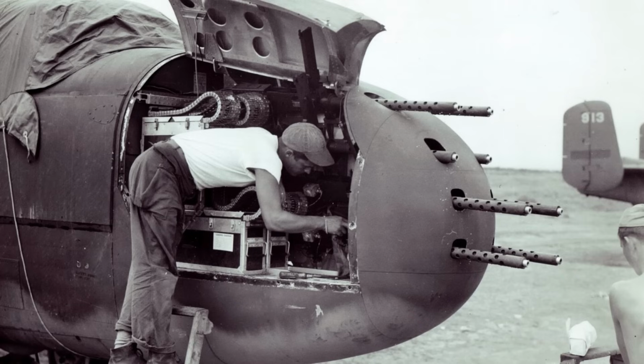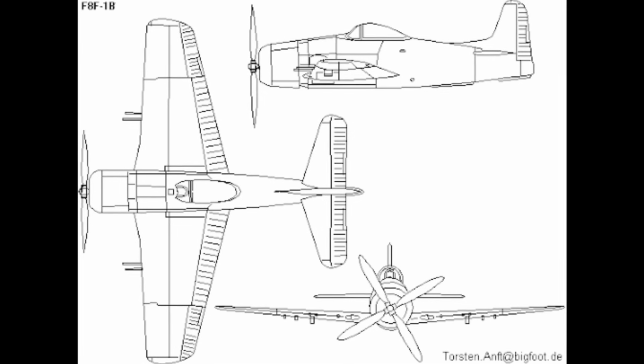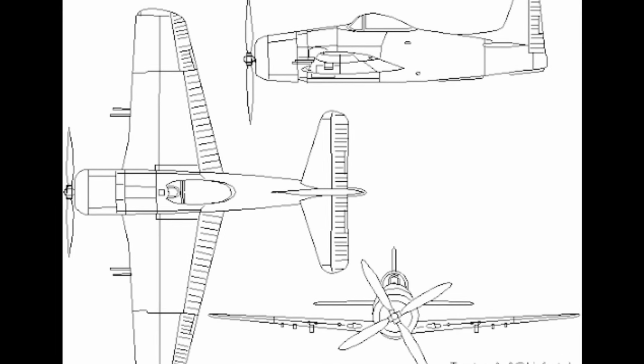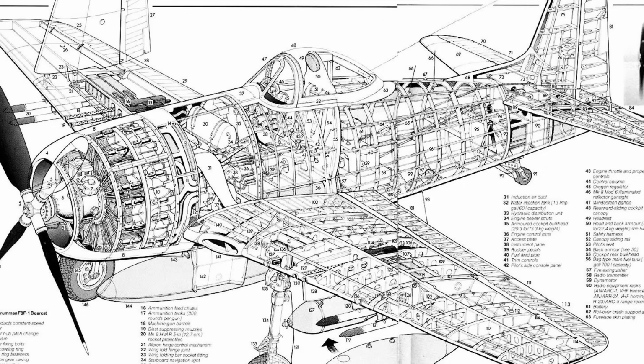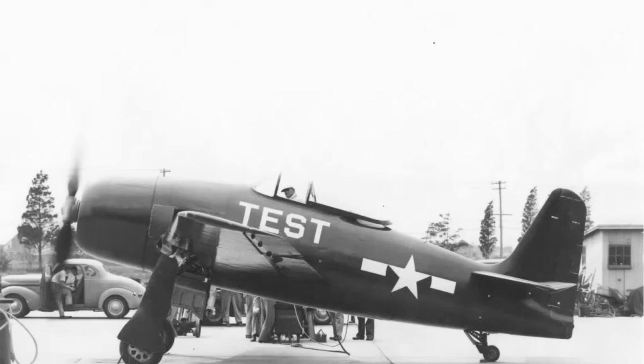A constant theme in this channel is adding more and bigger guns. Not here. The new fighter was getting only 4 50 caliber machine guns. It was also only going to have a 160-gallon internal fuel supply, while the Hellcat had 250 gallons. Remember, they have the same engine, so the new fighter was going to have both limited firepower and range.